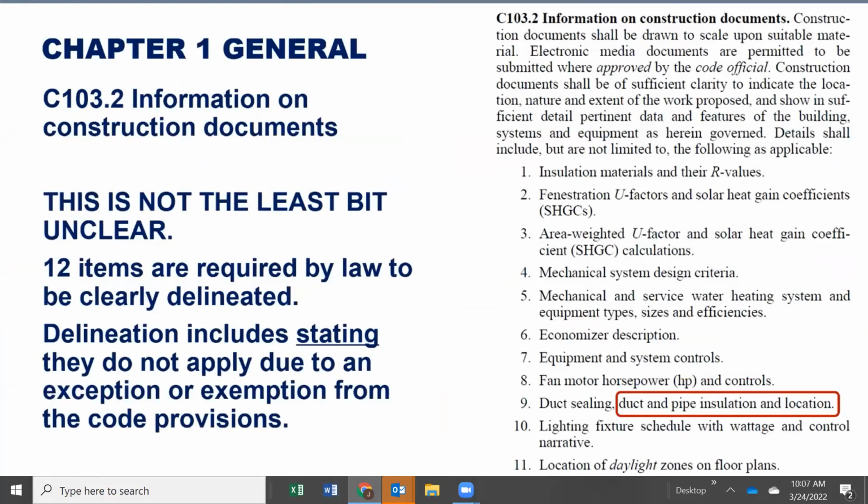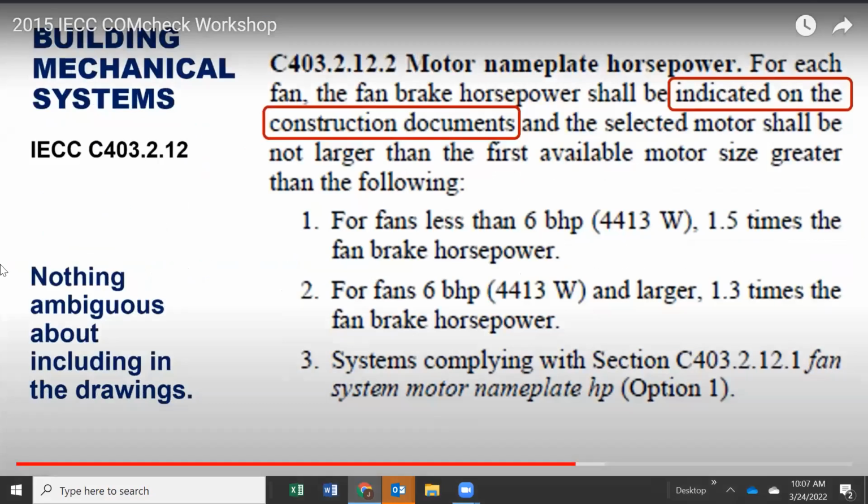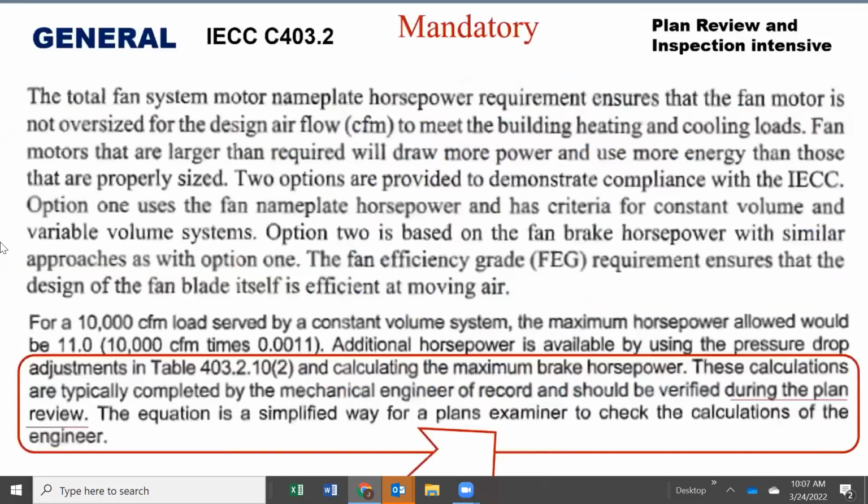All right. Here's another one that's really getting into the weeds. Motor nameplate horsepower. It says right in the provision to be indicated on the construction documents. Okay, nothing ambiguous about that. Why? Total fan system motor nameplate horsepower. In the commentary, it says these calculations are typically completed by the mechanical engineer of record and should be verified during the plan review. Okay, so we need this. We need this to do our job.